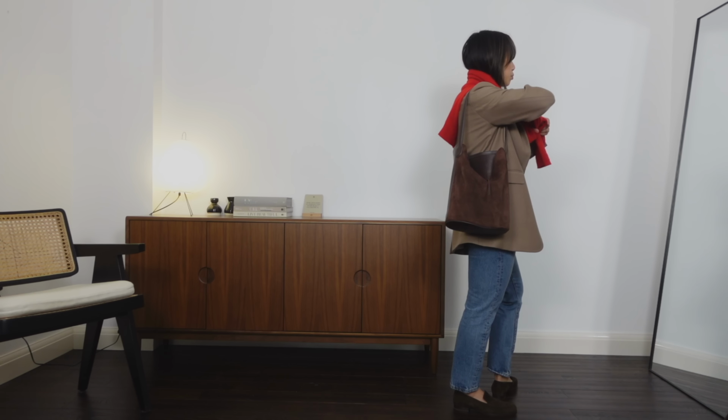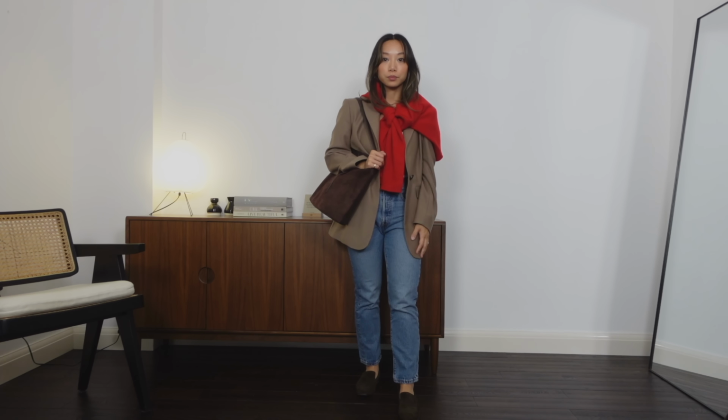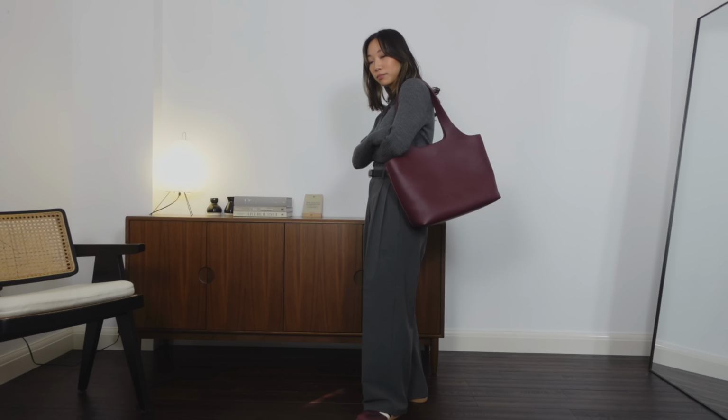Over time, I realized that I love my neutrals and my basics as a starting place for my style, but I also want to experiment and play around with colors and textures a little bit more. When we resist change in our wardrobes, everything can start feeling a little bit stale and stagnant.